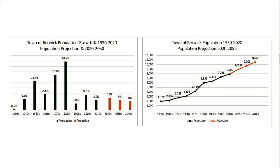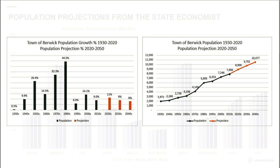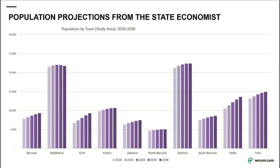You can see that by percentage, the 50s, the 70s, and the 80s were the largest sea changes in Berwick. And this is population projections from the state economist. So by 2038, we'll still be under 10,000 people population-wise. You can see that Berwick is projected to have a pretty linear, stable, and healthy increase.